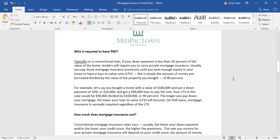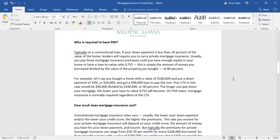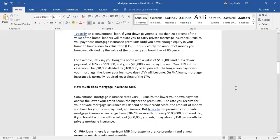For example, let's say you bought a home with a value of $100,000 and put a down payment of 10%, or $10,000, and got a $90,000 loan to pay the rest. Your LTV, or loan to value, in this case would be 90,000 divided by 100,000, or 90%. The longer you pay down your mortgage, the lower your loan to value will become. On FHA loans, mortgage insurance is normally required regardless of the LTV.